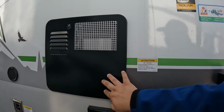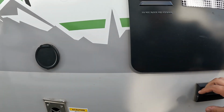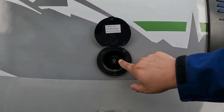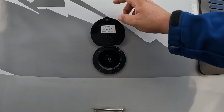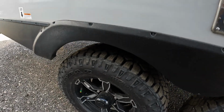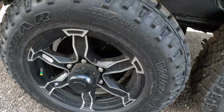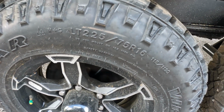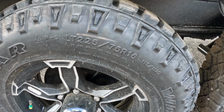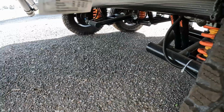I believe you have a 6-gallon hot water tank. You have your 110 plugs right here. This is going to be your pressurized water port for the sprayer, Suburban furnace, and then you have Goodyear Duratrac Wrangler tires. They're 225/75 R16s, and then you do have the beast mode suspension, which is always nice.